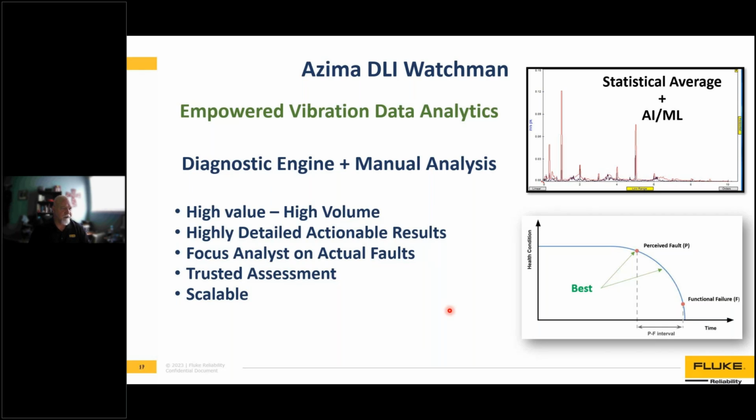But we focus our analysts on the actual faults, not the greens and slights. And it's very much a trusted assessment based upon our AI, machine learning, and historical processes. We very much trust our system and our process. And we typically find faults very early on the PF curve.